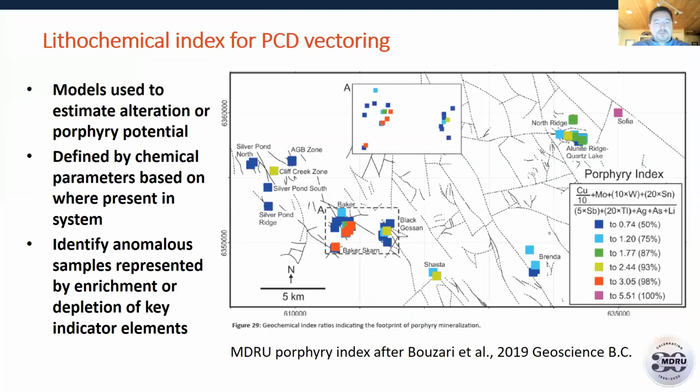One of the things that we've done at MDRU with the work done by my colleague Farhad Bouzari is using this known understanding of these different elements that occur in porphyry deposits, both vertically or distally. He put together a porphyry index based on the analytical results that you get from these multi-element suites, typically fluorescent, but can be applied to other techniques.